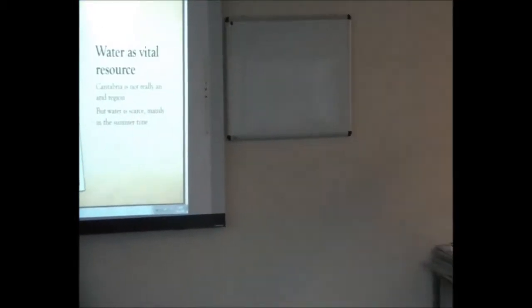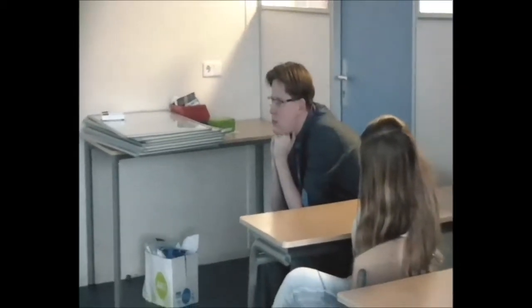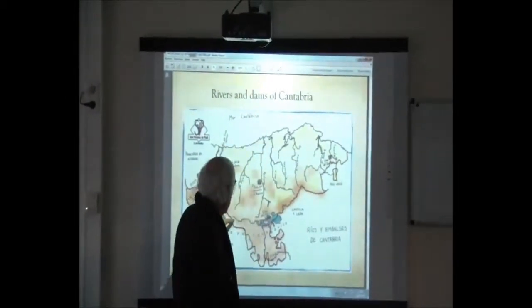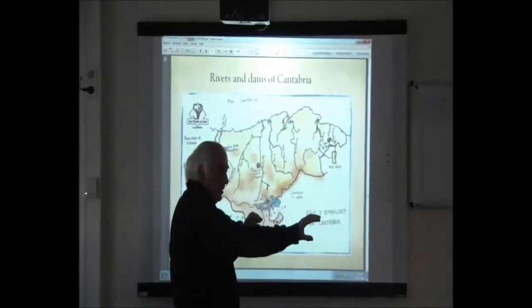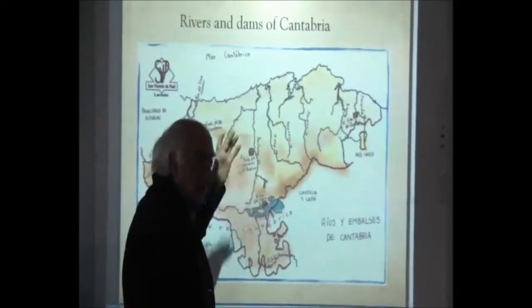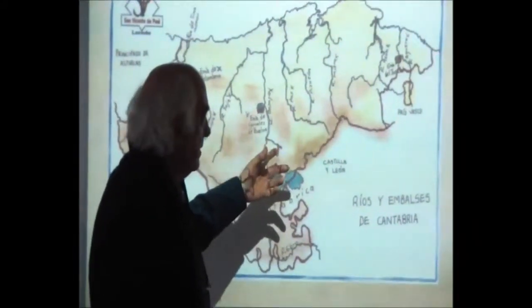Water is a vital resource. Cantabria is not really an arid region, but water is scarce, mainly in the summertime. The Cantabrian government, about 10 or 15 years ago, decided to construct a water highway. It starts here in these mountains and goes to Barcelona in the east of the country. But here, in the Franco period, 60 or 70 years ago, I don't know exactly, they constructed this pantano. I don't remember the name in English now.